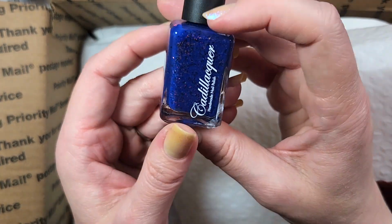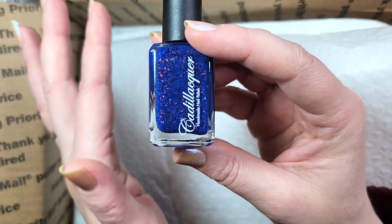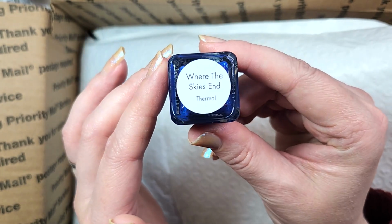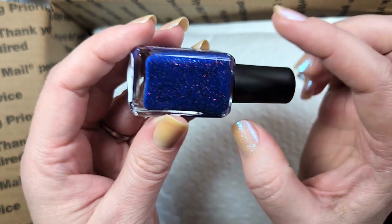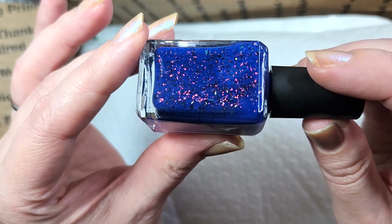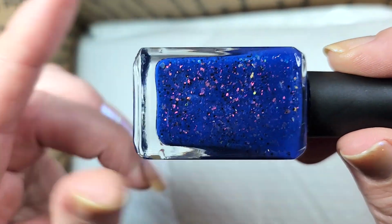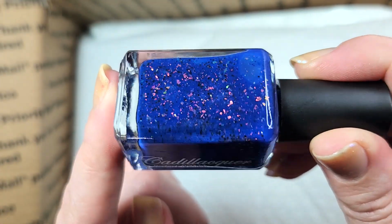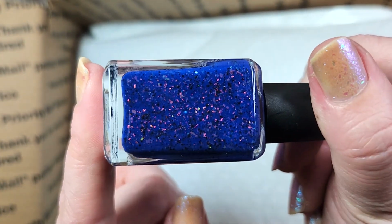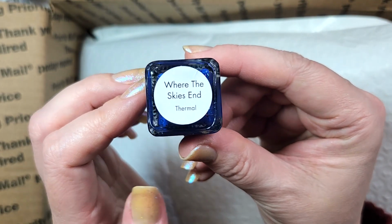Next up, we've got another one from Cadillacquer. Wow, I was not expecting this many really nice brands for this price, so very happy. This one is called Where the Skies End, and it is a thermal. Nice. So this is a dark blue base, and there are some matte black flakies as well as iridescent flakies. I am curious to see what this would turn into when it is warm, but this is a very pretty color, and it is one that I know I don't have, so we're going to add that one to the collection as well. So that was Cadillacquer's Where the Skies End.